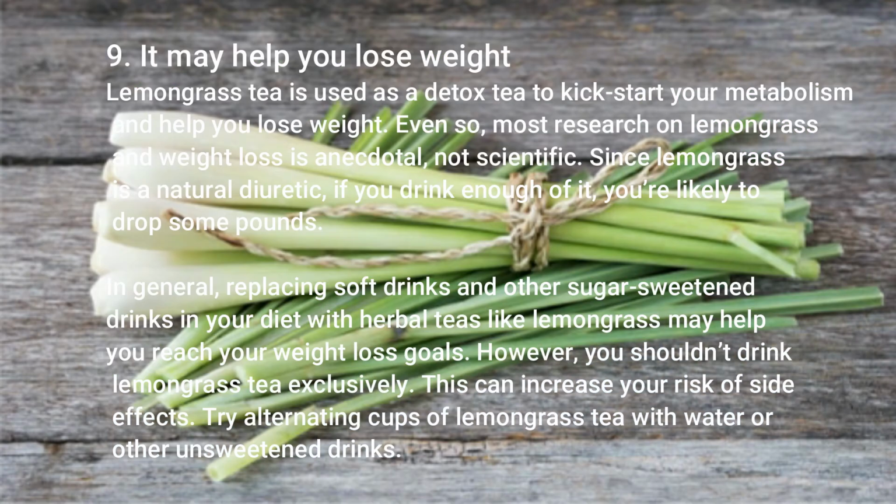9. It may help you lose weight. Lemongrass tea is used as a detox tea to kickstart your metabolism and help you lose weight. Even so, most research on lemongrass and weight loss is anecdotal, not scientific. Since lemongrass is a natural diuretic, if you drink enough of it, you're likely to drop some pounds. In general, replacing soft drinks and other sugar-sweetened drinks in your diet with herbal teas like lemongrass may help you reach your weight loss goals.